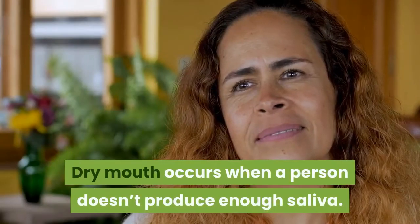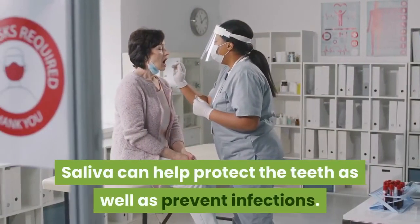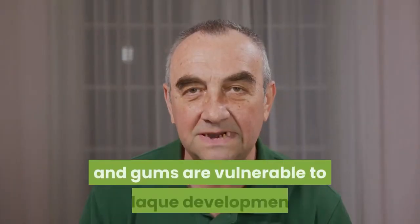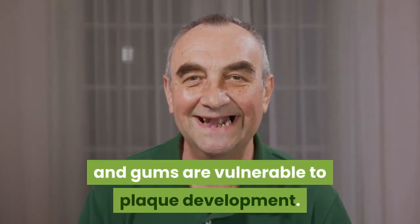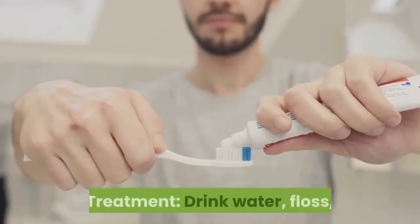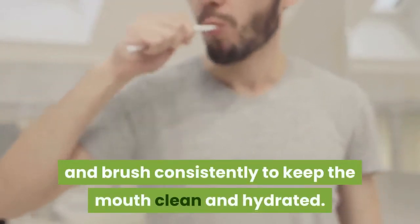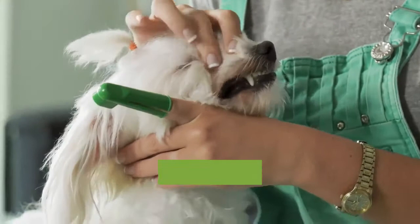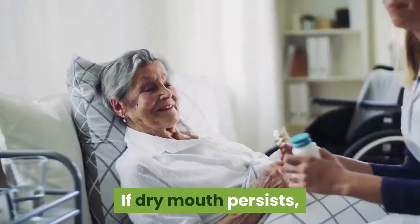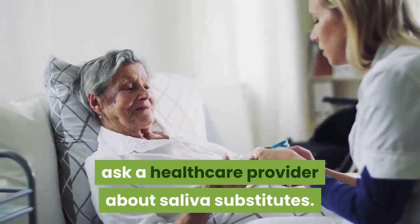Dry mouth occurs when a person doesn't produce enough saliva. Saliva can help protect the teeth as well as prevent infections. Without saliva, the teeth and gums are vulnerable to plaque development. This can also make gum disease worse. Treatment: drink water, floss, and brush consistently to keep the mouth clean and hydrated. For gum disease, a dentist will remove the plaque with a deep cleaning method. If dry mouth persists, ask a healthcare provider about saliva substitutes.